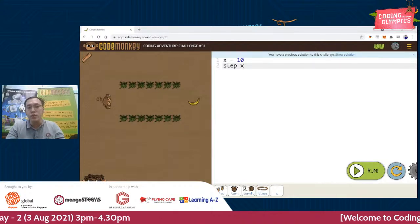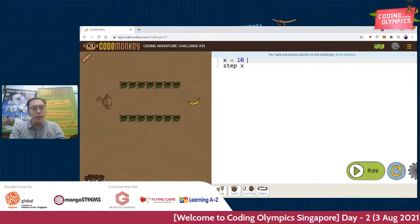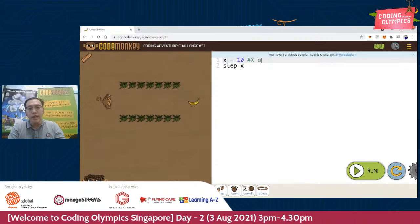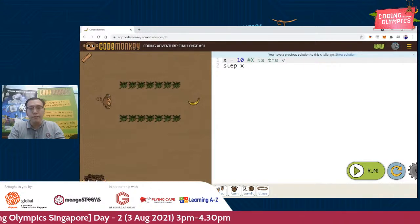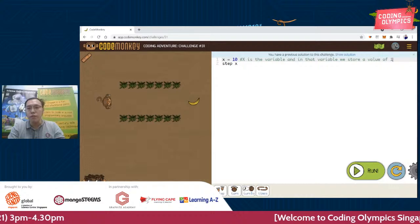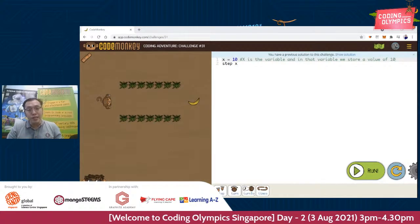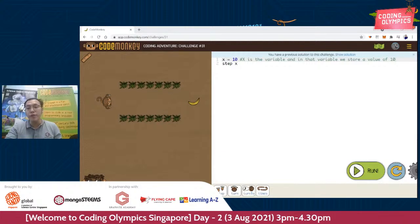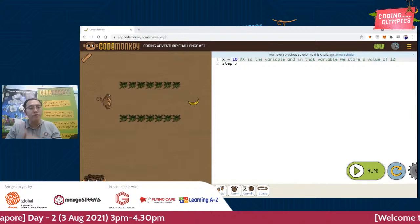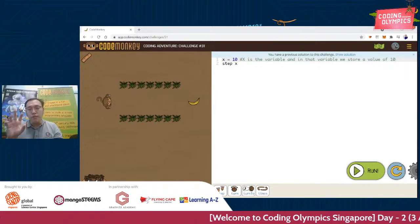All right, so challenge 31 is quite simple. If you notice, it says x equals 10. Now, in this particular challenge, x is the variable, all right? And in that variable, we store a value of 10. So take note of it. We made a variable x equals 10, and that variable x stores a value of 10. So take note of that, okay? x is the variable, and we store a value of 10 inside.